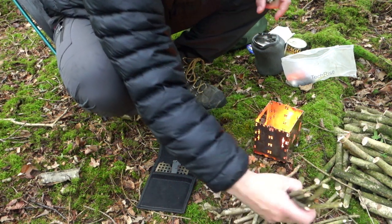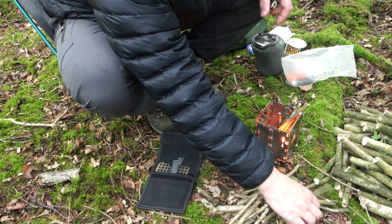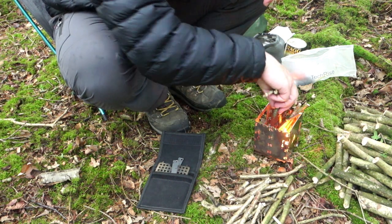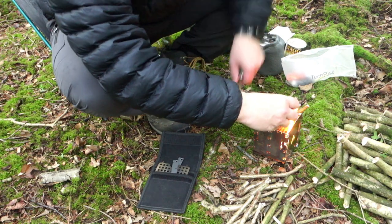That'll get going. A few twigs, they feel a bit damp actually. We'll see how they go. Yeah, I can smell the damp. I think they'll be okay.